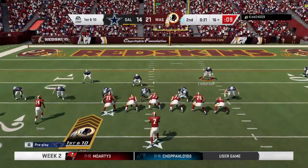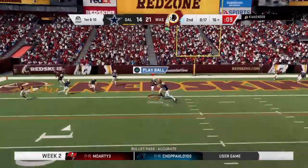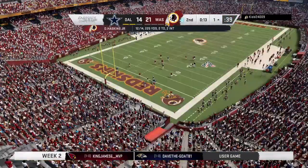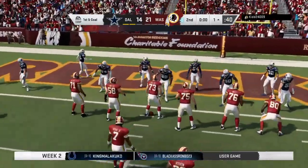From the red zone now, they'll look to throw. This complete to the tight end, Clay. 15 more there, and they're on a roll. It's another first down.